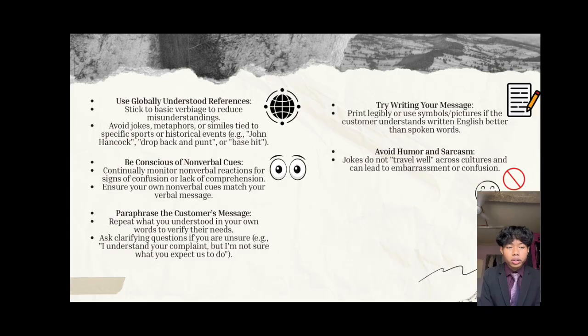Once you think you capture their needs, repeat it back to them in your own words to verify. If you are still not sure, ask a clarifying question like, "I understand your complaint, but how exactly can I help make this better for you?"